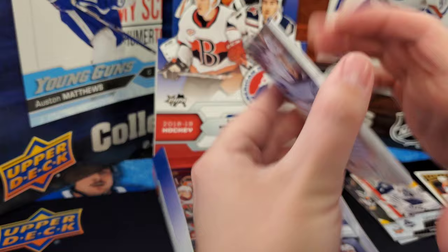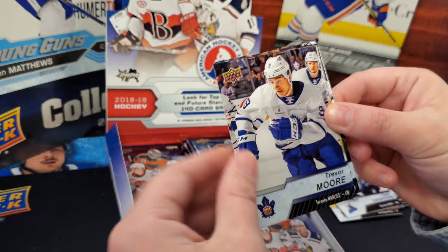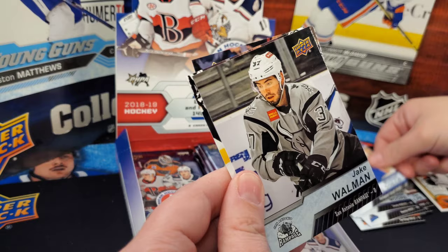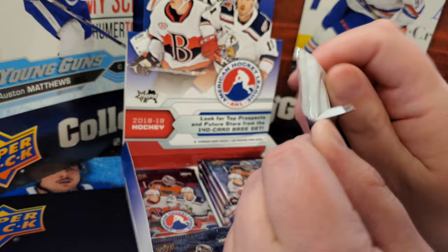All right, another Zach Delpy, another Seth Griffith, another. So the exact same pack so far. That's what it looks like. Trevor Moore. Okay. He's been following us around. We had that clear-cut Young Guns. Pulled his regular Young Guns. Two of his regular Young Guns as well. Oh, Michael Dell Cole. There's a name you'll recognize. Jake Wallman. Jean-Francois Berube. And Cal Rosen, another one. Interesting. So the first three were sequenced in that. That was weird.